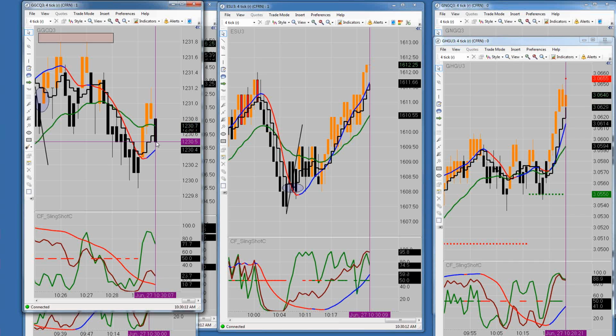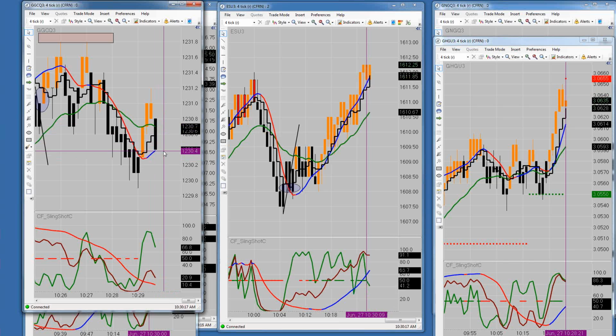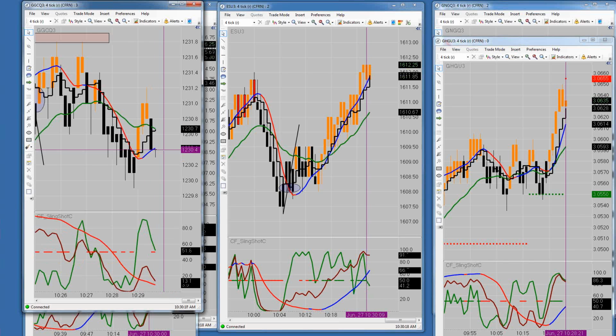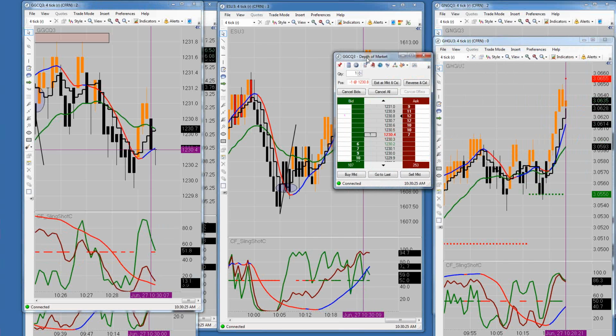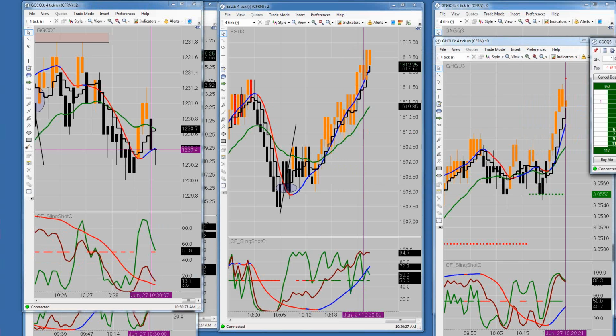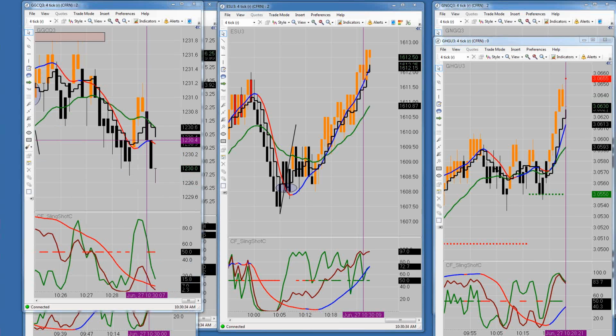Oh, it actually didn't go 4 ticks. It went 3 ticks. That's good. So stop should be at break even on the gold. I am now going to lock in 4 ticks profit, 6 ticks profit, and I'm out with 6 ticks profit.